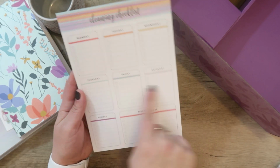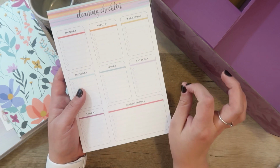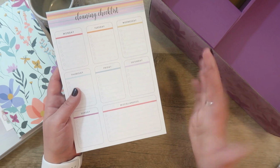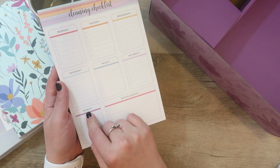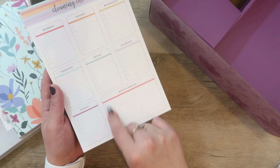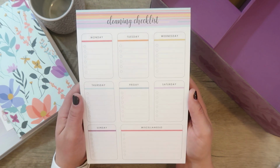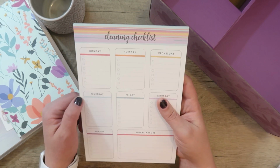So it's got a section for every day of the week, including Saturday and Sunday, each have their own box, which I think is a big deal for a lot of people. For this particular product, I could have handled the weekend being bunched in together, but I know for a lot of people, they're going to appreciate that Saturday and Sunday are split apart. And then it's got miscellaneous. It's got a big section for miscellaneous and things to check off. I love this. I think that this is so freaking cool, and I'm really excited about it.